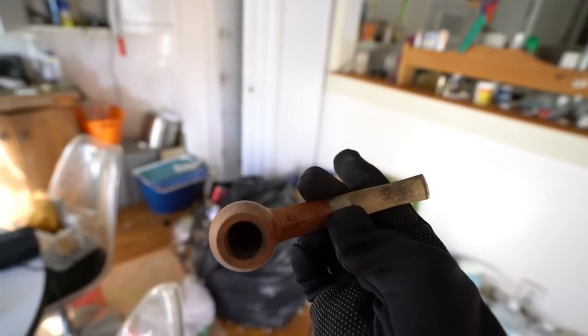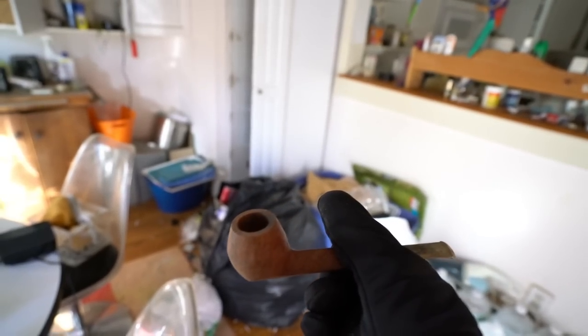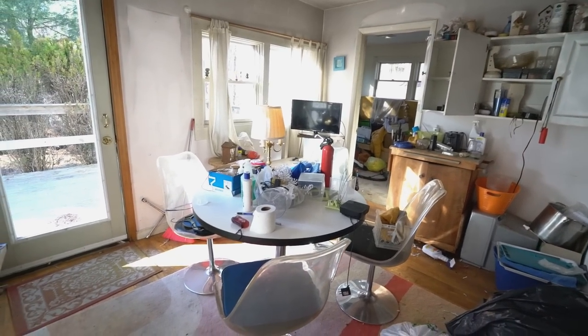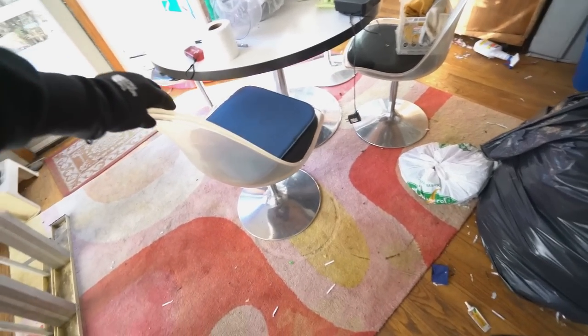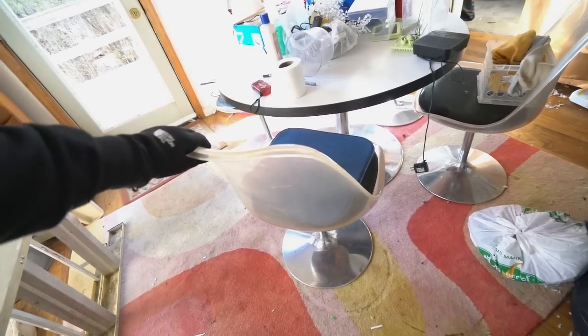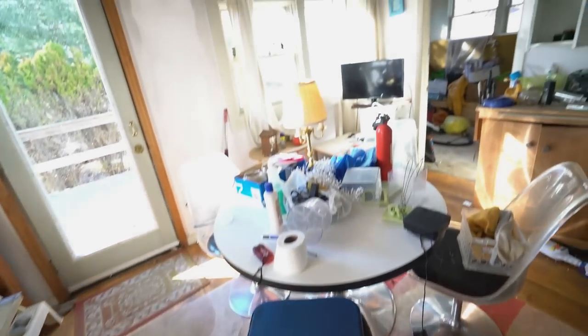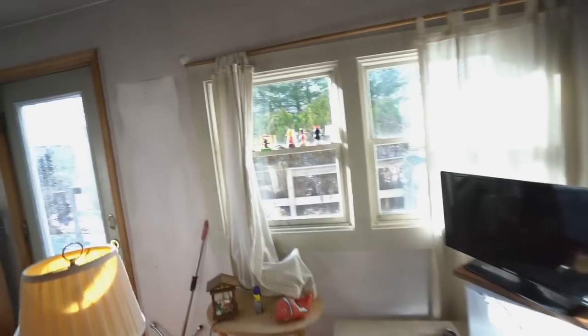Old wooden pipe. We have the dining room table. Nothing special, but I do like these little mid-century seating arrangements here. Retro, I do like it. And look at this. This is the noise I've been hearing the whole time I've been in the kitchen.